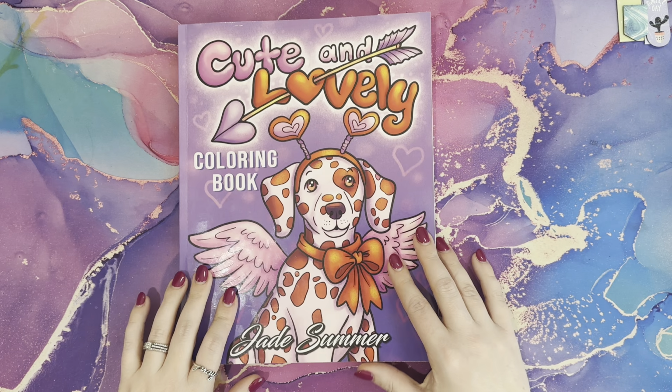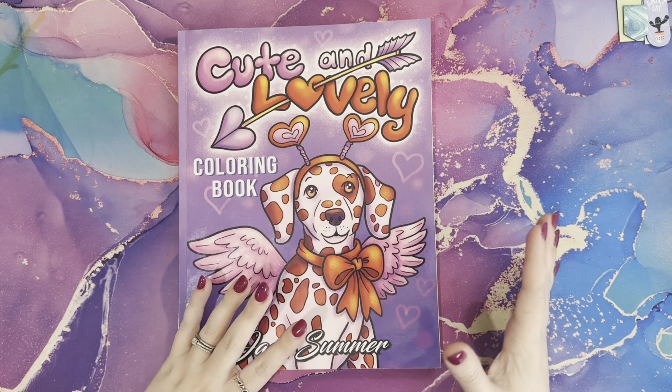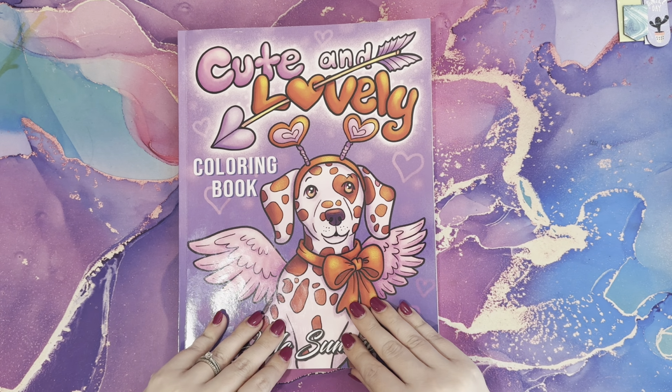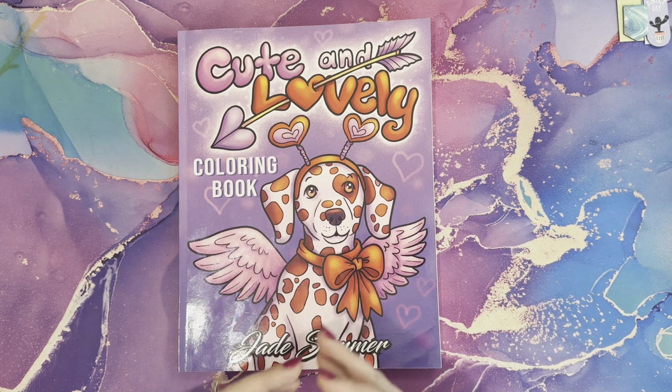This is by Alexandra Francis. This was published by Jade Summer. I think this is the last book she did with them before she moved on to her own. I'm so close to finishing the first half of this book. Last year, I just got caught on this book and I just went ham and just colored and colored and colored.